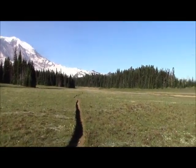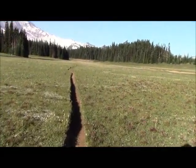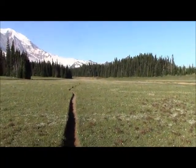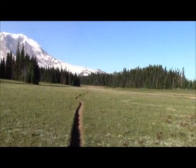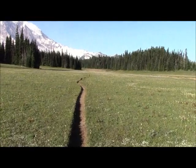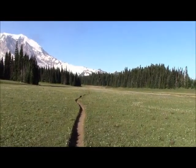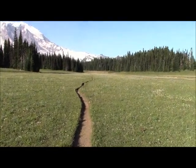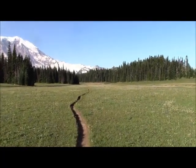But you can see here the trail, it's kind of in this channel through this meadow, and like I said earlier, don't go in the meadows, just stay on the trail. Don't need my trekking poles, I'm carrying them here. Trail's so level, so more to come.